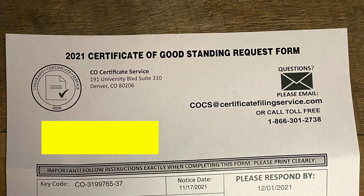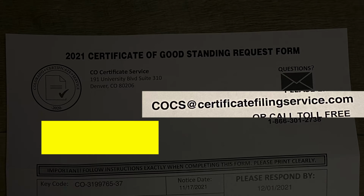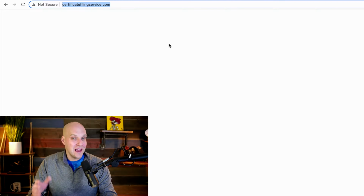But again, this is worth taking a look at because I'm going to show you how you're going to be able to search these things so that you don't have to pay any money to get this certificate of good standing. So this particular one is basically saying certificate of good standing. If you take a look at the website here, the email address, it says at certificatefilingservice.com. So I decided to actually look that up and see what that looks like. And wouldn't you know, that website doesn't even work. And again, I'm a little suspicious because it's .com. So we already know that this is just essentially a scam.